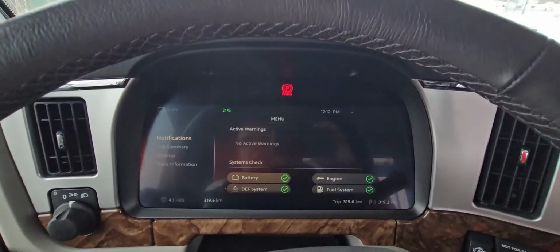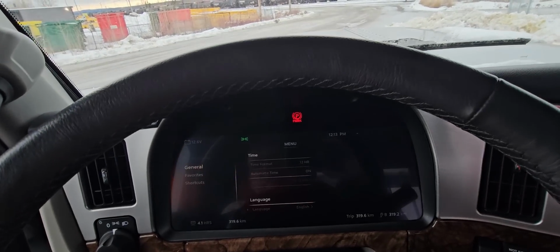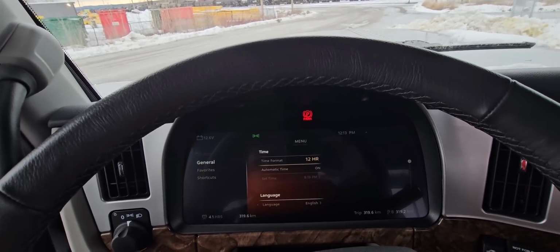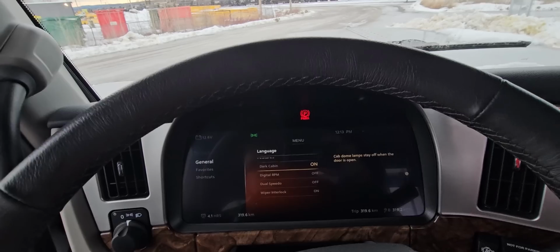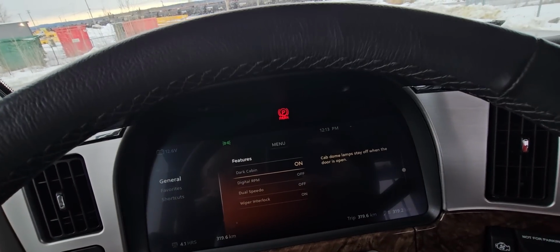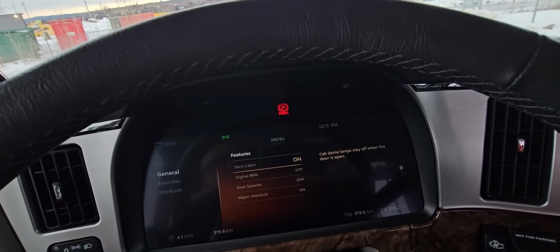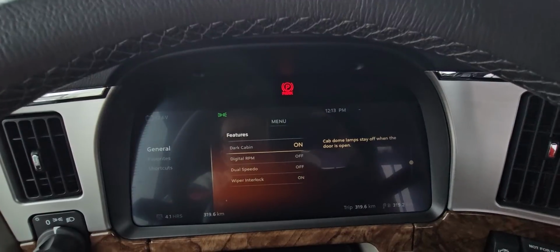I've got the driver summary on. Check our settings. You can set your time. I should do a video all on this just to help people as you're setting it up. That's kind of a neat feature that they offer now. It's called dark cabin. Cab dome lights stay off when the door is open, which is kind of interesting if you don't want to light up the world when you stop somewhere to get out.